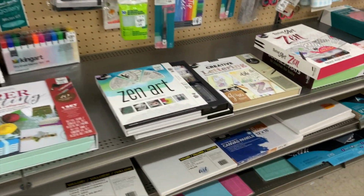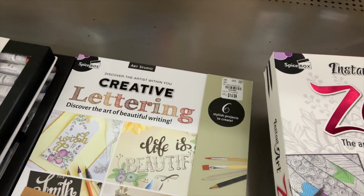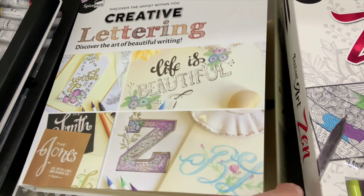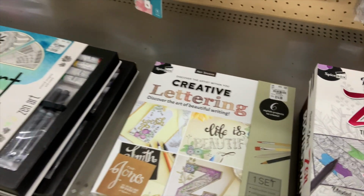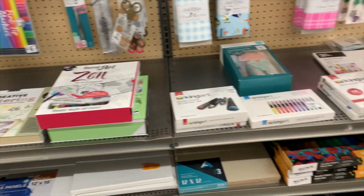And then they had a lot of different books that were all about Zentangles, how to do creative lettering. There were just lots of different options. So if you're looking for a tutorial or maybe just a little side hobby for coloring, this is definitely a great place to come check out and see what they have that you could choose from.